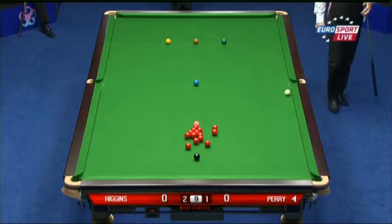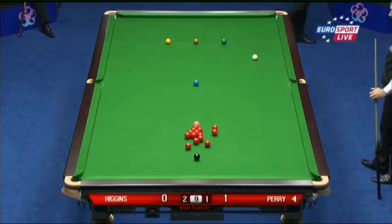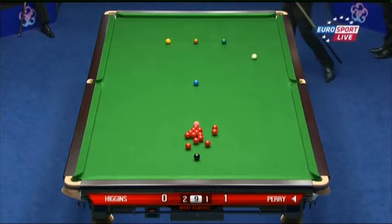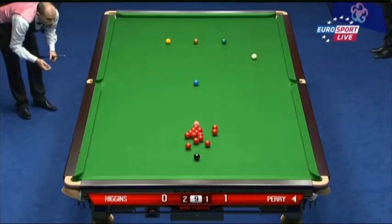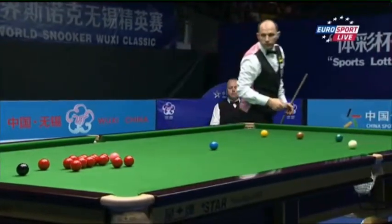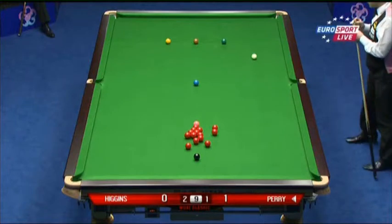Yes, that cue ball not close enough to the baulk cushion. And a good pot by Joe Perry. Couple of reds. That will go to both corners. Plus that one by the looks of it.